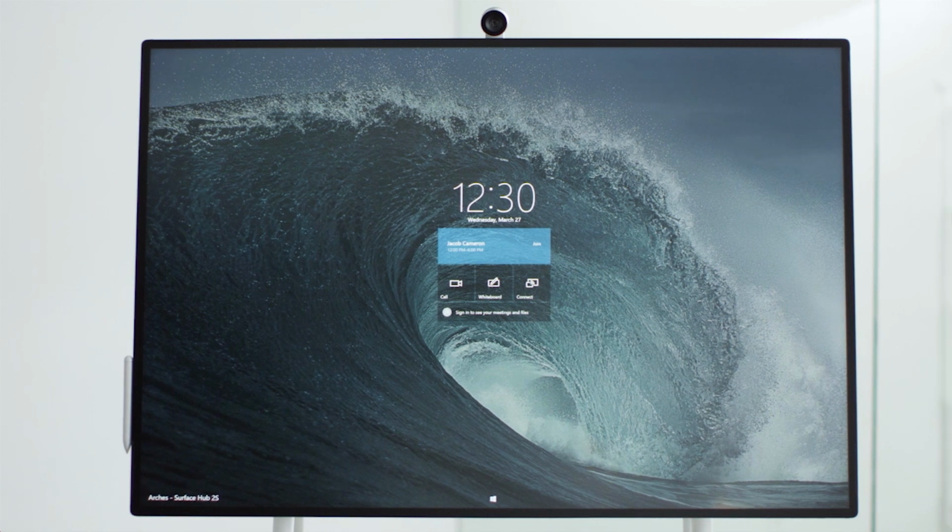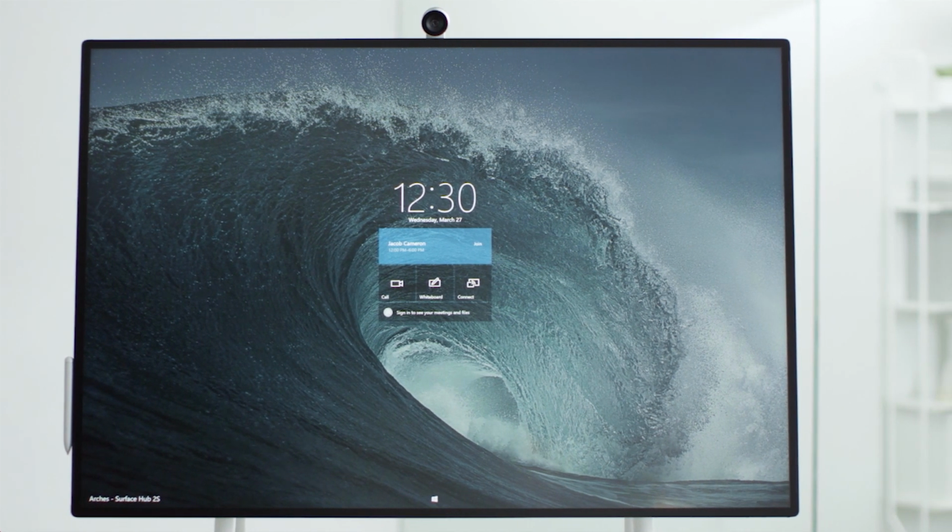The first thing you notice is the stunning Pixel Sense display in our signature 3:2 aspect ratio with slim 15mm bezels. At 50 inches and with a 4K plus resolution, the display has an anti-glare treatment, giving you incredible image clarity across an array of office lighting situations.